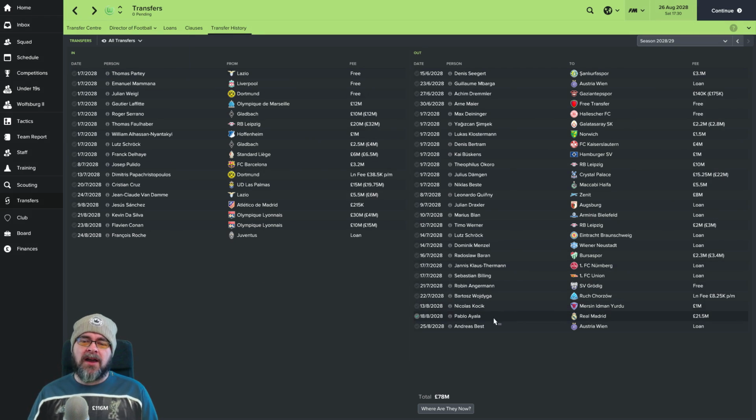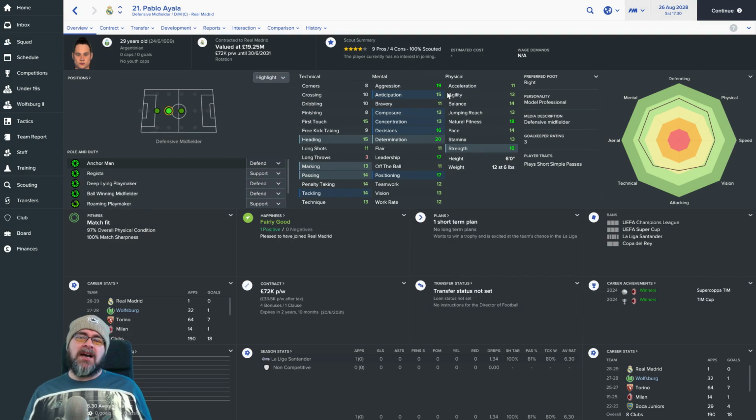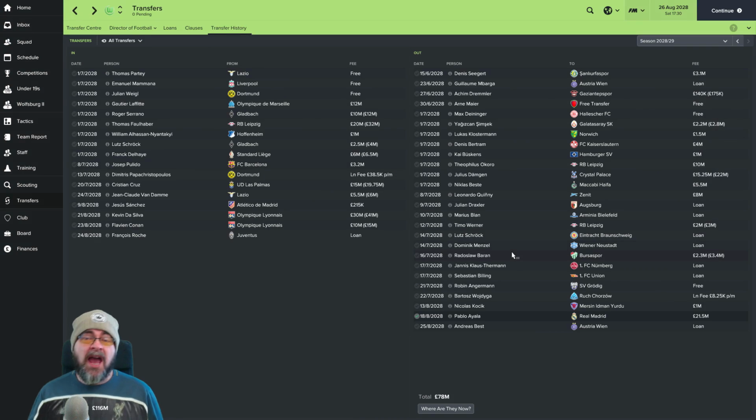So Pablo Ayala, our main centre-back, has gone for Real Madrid for £21.5 million. Absolutely gutted about this. Real Madrid was sniffing around, and I rejected like a £17 million bid for him. I was like, no, not having it. And then they come in with a £21.5 million bid, and apparently that's his release clause, because I didn't spot that he had a £21 million release clause.